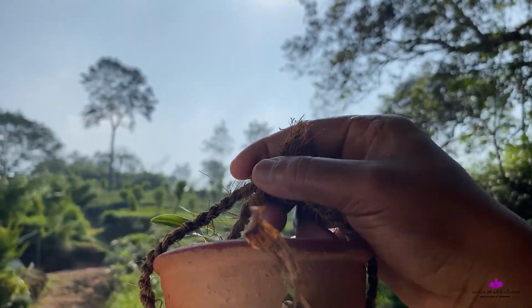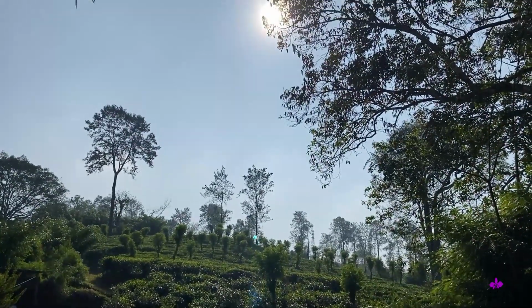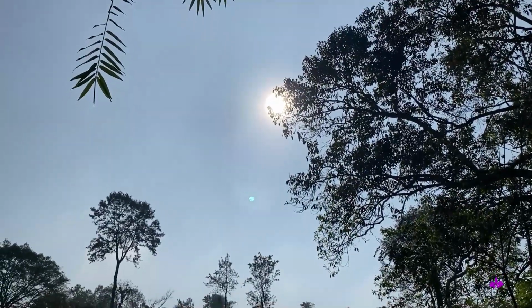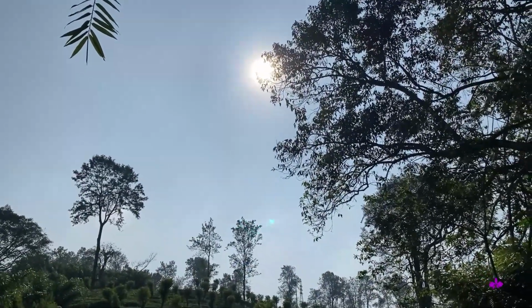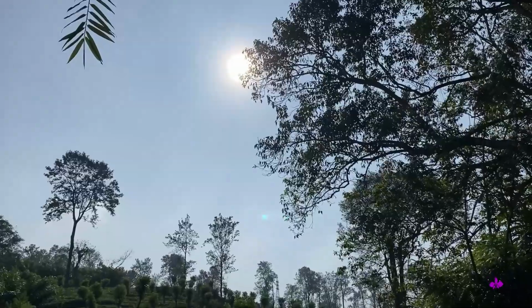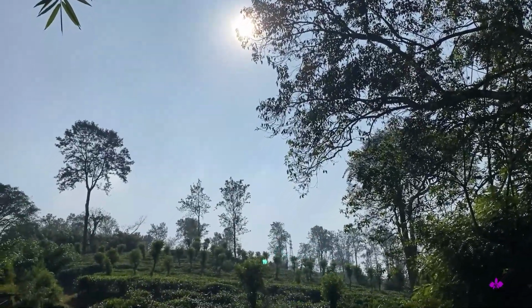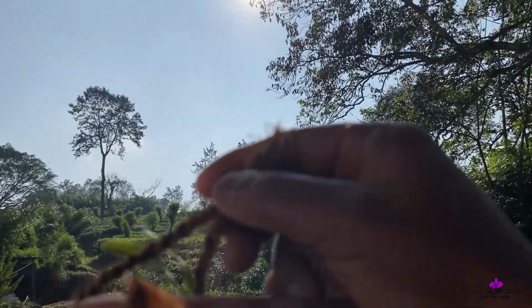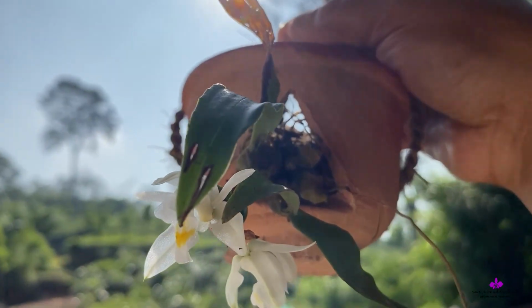Today I'm bringing you this tiny specimen. As you already know, this is Coelogyne odoratissima Lindl. Look at the sun shining. I hope I could show you the real colors of the environment around me, including the tea estate.